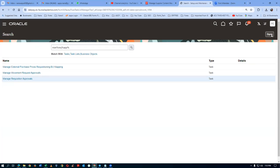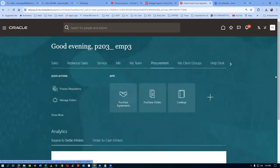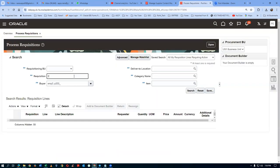We'll now go to the purchase officer's login. We'll go to the home icon, then go to procurement and then to purchase orders. Here, we'll go to process requisition and then query the requisition number, 204294. So we'll query the process requisition and then convert the PR into a PO. 204294 is the one. Go there.